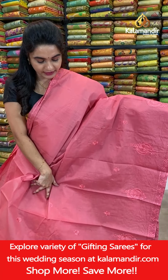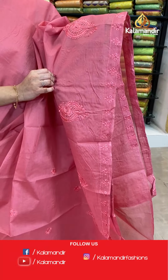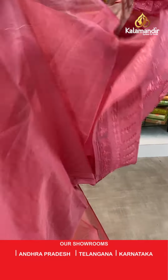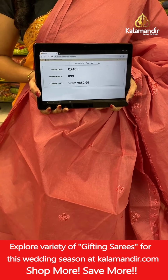And it has all over body embroidery, floral booties and floral motifs in thread work and pearl work. And that's the border, self border with embroidery booties. And that's the running pallu with embroidery floral motifs. And this saree is paired up with a contrast self plain running blouse. Let's check pricing details. The saree code is CX405 and the price is 899 rupees only.